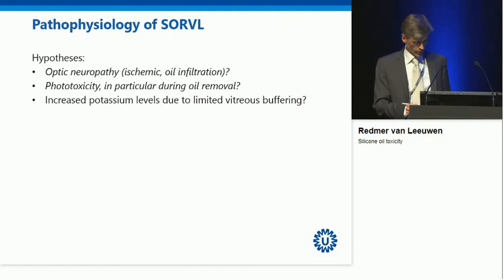Many authors refer to the paper of Winter on potassium accumulation as a cause of silicone oil-related visual loss. He suggested that the normal buffering of intraretinal potassium by the vitreous is disturbed by the oil tamponade. We have tested this hypothesis by measuring potassium in retro-oil fluid, but could not detect a difference in mean concentration between retro-oil fluid and normal vitreous.